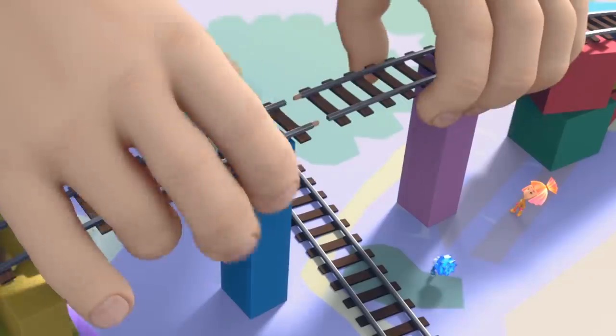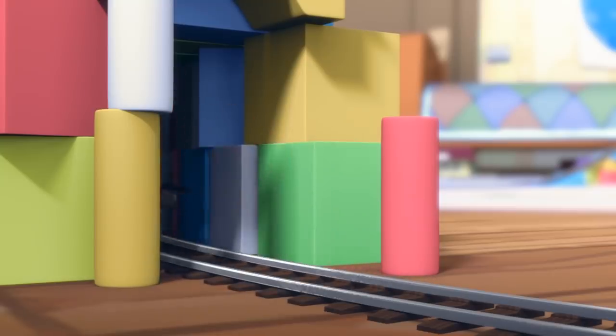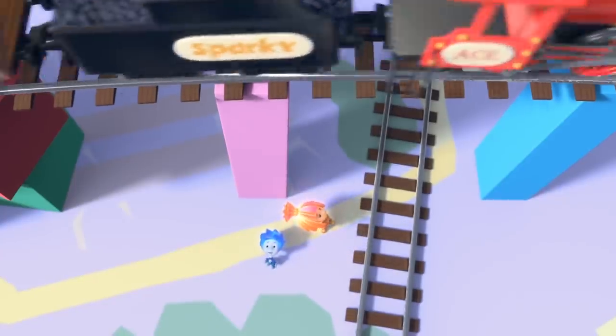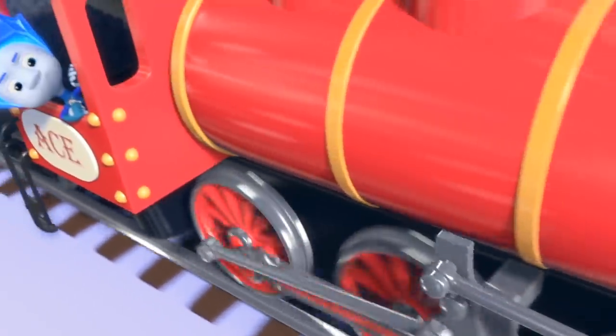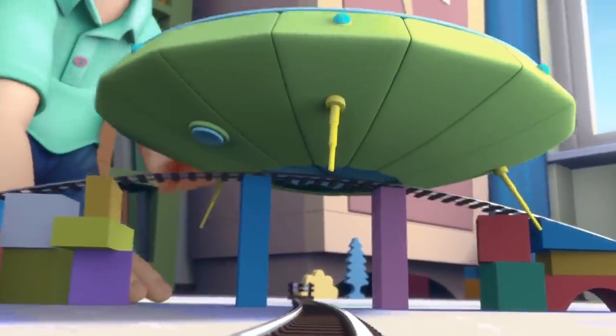Uh-huh. Put them together. Ah, yes! Hooray! The train's running! Way to go! So will you play with me now? And which way are we playing this time? Whatever you want, I'm with you. The train rushes down the track with Nolik as its engineer, when suddenly from out of the sky comes an alien spaceship.